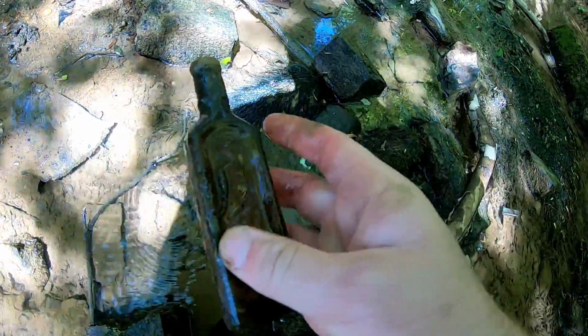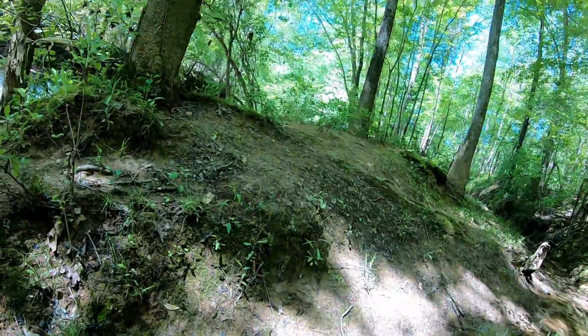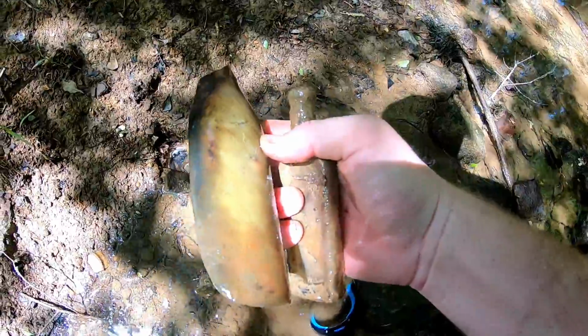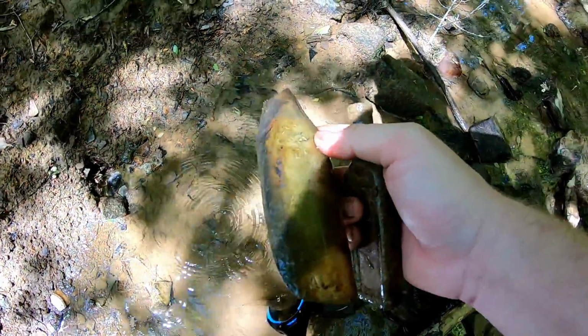There's one right here. Look at this. It says slick. And there's a side laying right next to it. I don't know what that was. Rinse it off a little bit more. Property of Birmingham Coca-Cola. Huh.